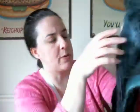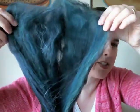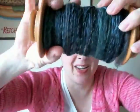Can we see? These fibers with the dark backgrounds, you just can't see them very well. Now that's just all blue-black, but there's greens in there, and there's like a dark charcoaly plum. It's beautiful. There's white stripes. Hopefully it'll show up on the bobbin. I hope.